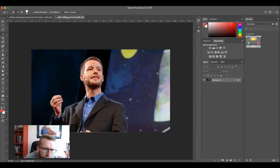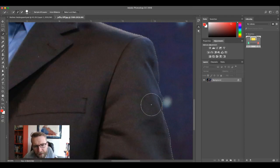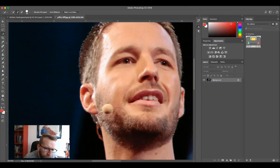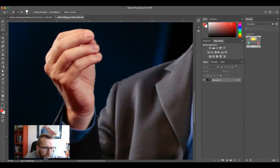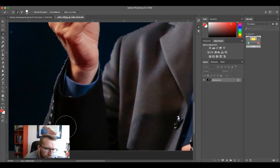Okay, that's going to be a little difficult with that dark background to grab just him, but I think we can do it. Alright, let's zoom in, make sure that we're getting all the edges and none of that background business. That doesn't look bad so far. That actually looks pretty dang good. Yeah, that's fine. Good, okay.